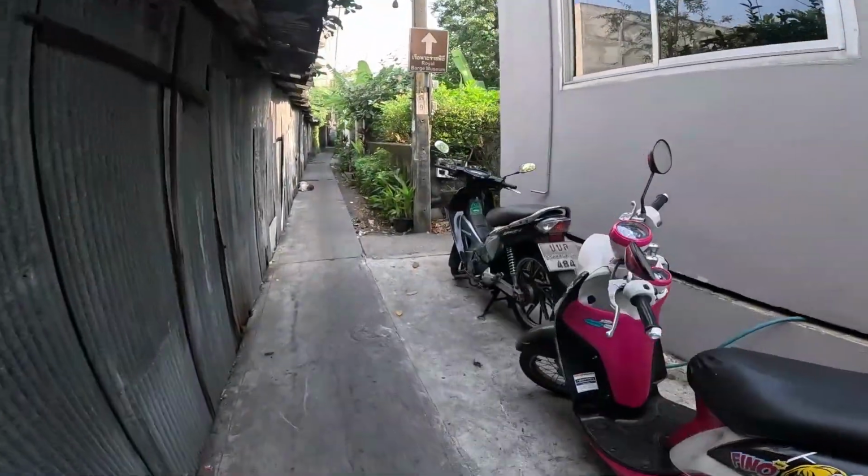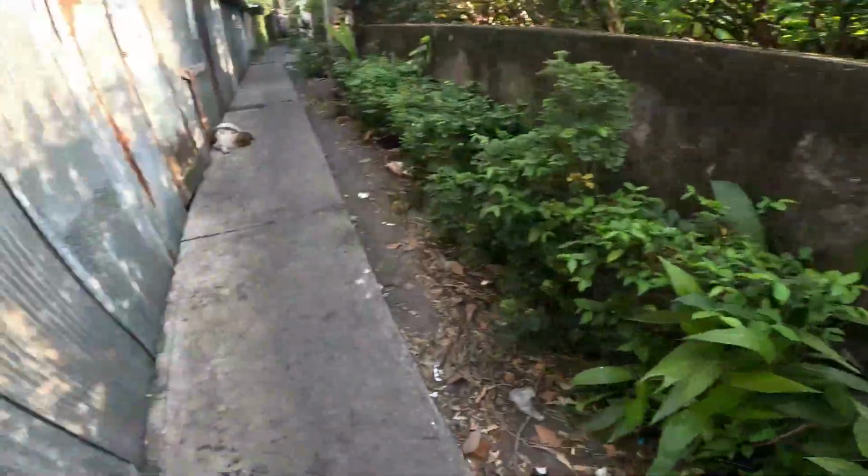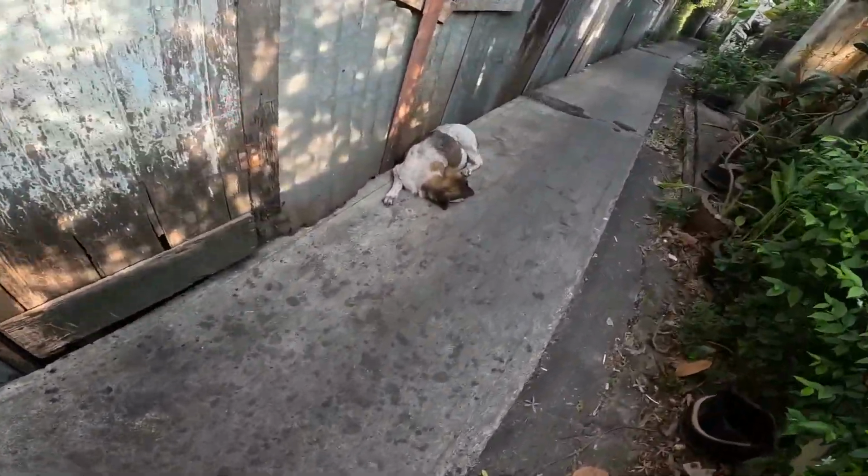Came here earlier at 7:30, the museum wasn't open yet, but there were mean dogs right here. So let's see if the mean dogs are still here. Nope, just a nice dog. Hello, nice dog.